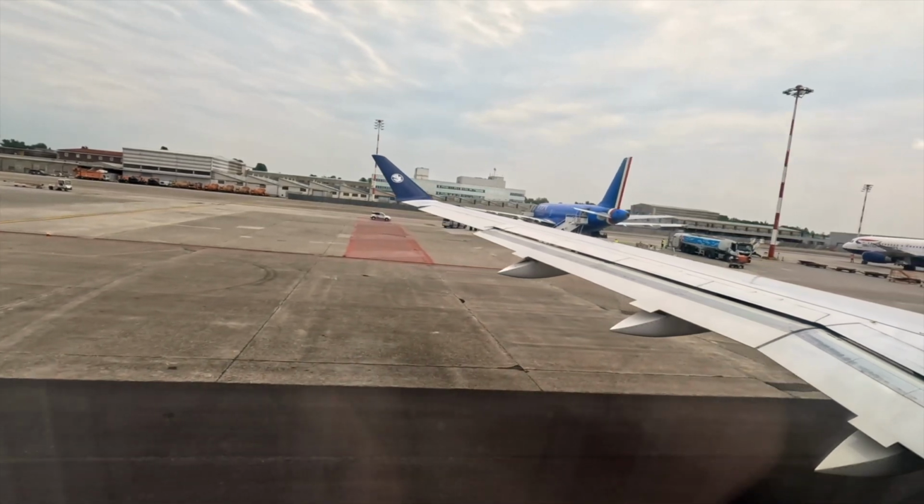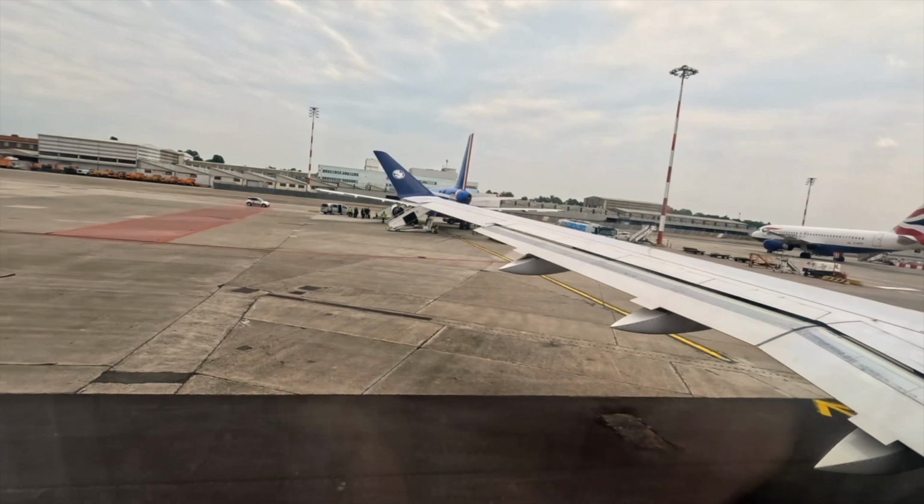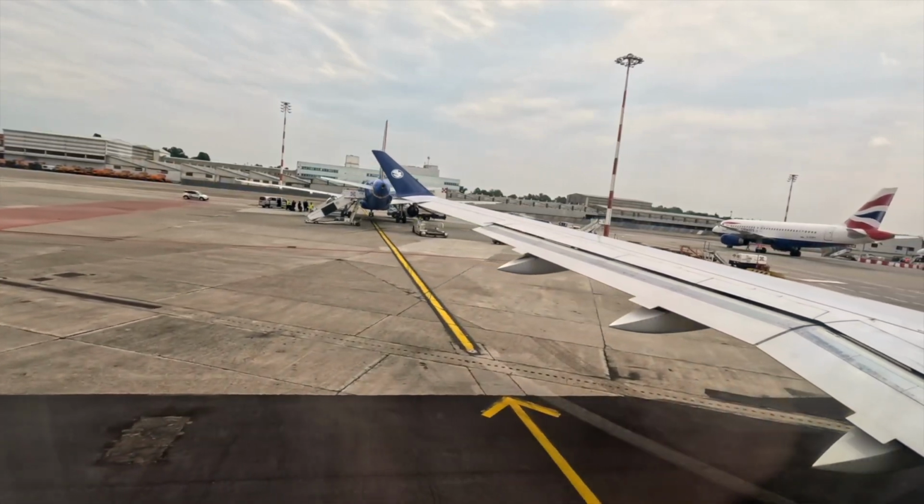Soon we were taxiing out for our departure. The flight looked pretty full to me, but we left on time, which as ever I always really appreciate.